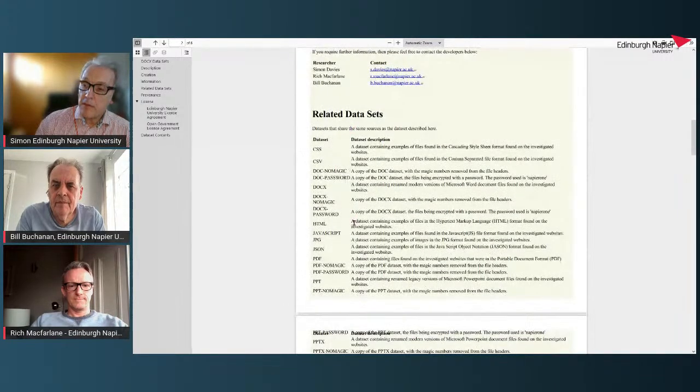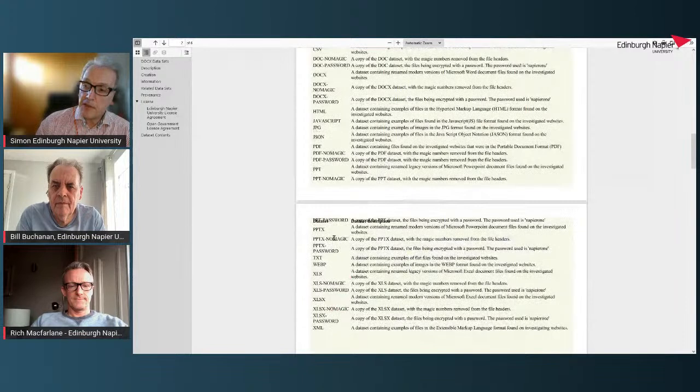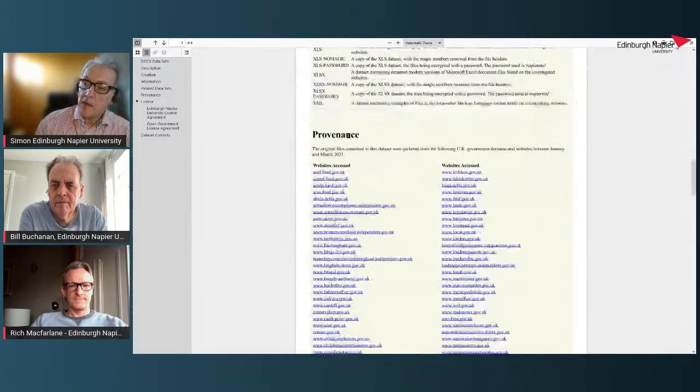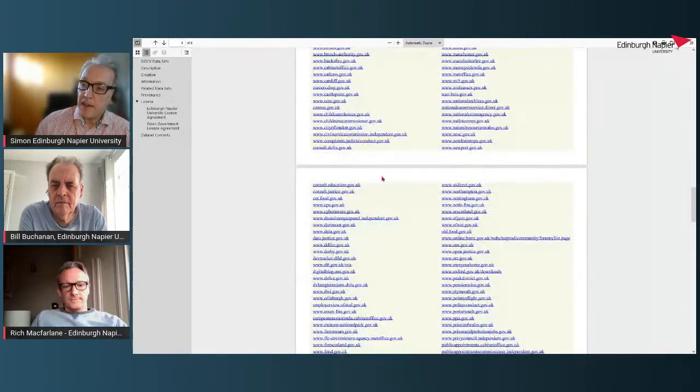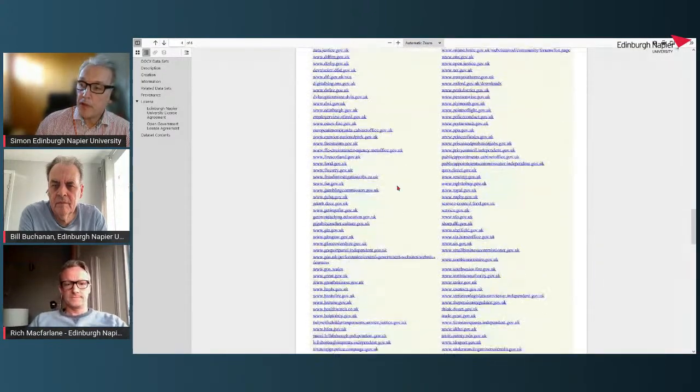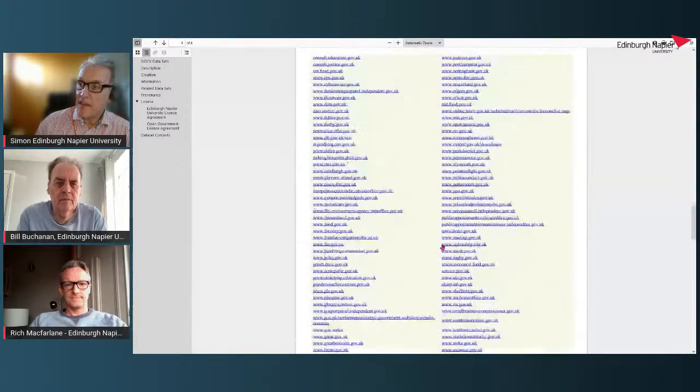We have information relating to other files related to this data set, and these are related because they're all sourced from the same gov.uk websites. And then here we have provenance, where these are the websites where files in this data set were sourced from. So you can see that we've been around the gov.uk domain quite a lot and gathered a lot of files.